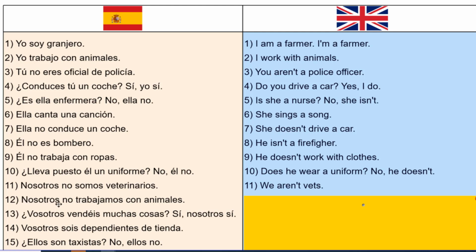Otra vez nosotros. Nosotros no trabajamos con animales. Ya no estoy con el verbo to be. No estoy diciendo algo que soy o que no soy. Estoy diciendo algo que hago, es decir, no trabajo con animales.